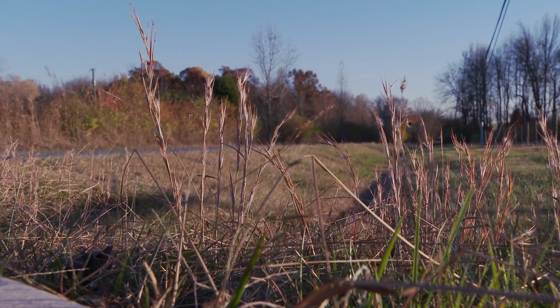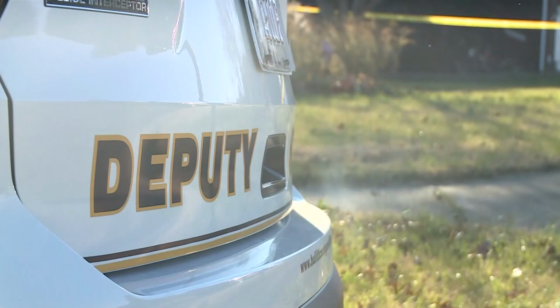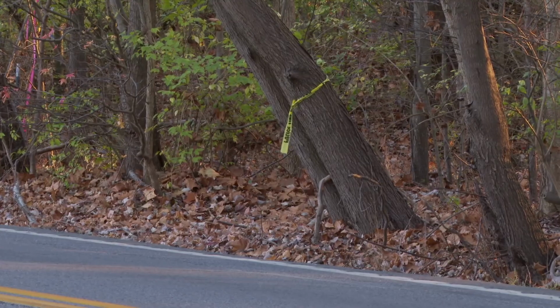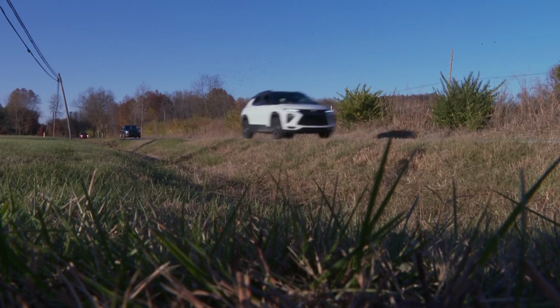Most of the people in Bullitt County, everybody knows everybody. A close-knit county continues to ask itself why. It just scares you because you don't know what's going to happen. Left with so many unanswered questions after a discovery made in this ditch off Highway 1020 Thursday. Bullitt County Sheriff Walt Scholler says a homicide investigation is underway after police recovered a woman's body here.